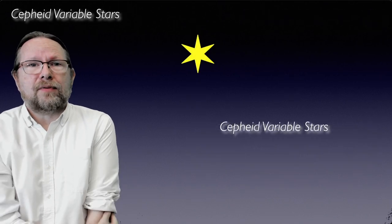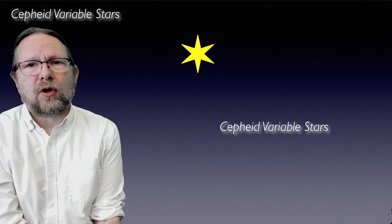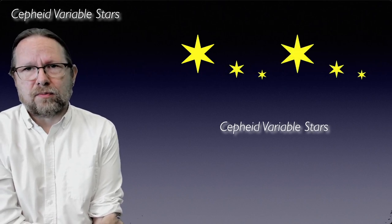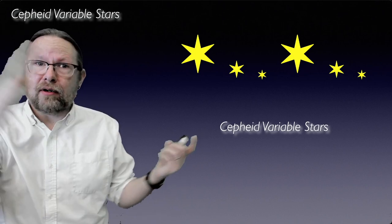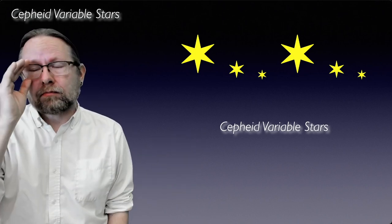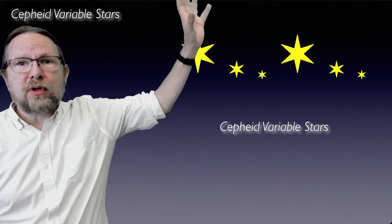I'll give you one example of a standard candle. There is a type of star called a Cepheid variable star, named after the constellation in which they were first observed, the constellation of Cepheus. Some stars change their brightness. They get brighter and dimmer over the course of days, weeks, months. They've known about these since ancient times. There are some that you can tell with the naked eye.